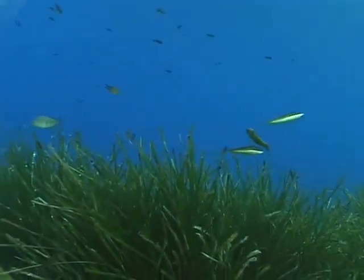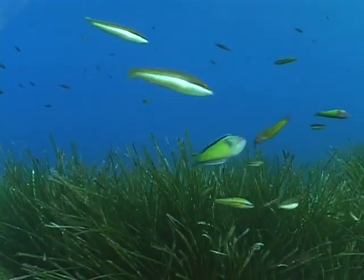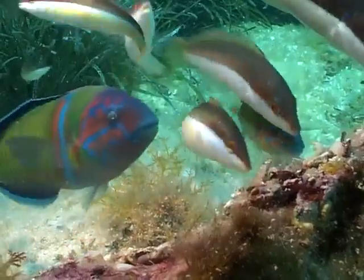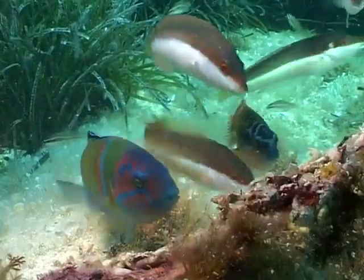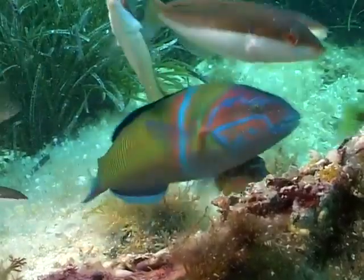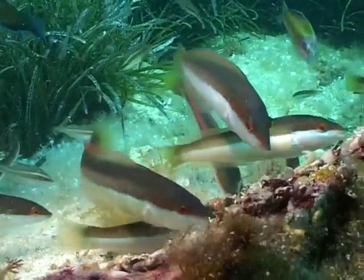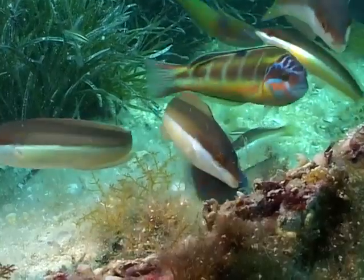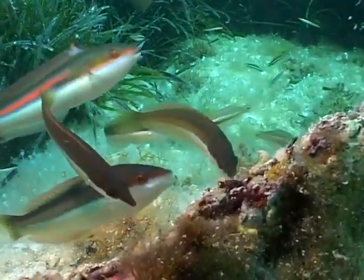In the shallows, among the Posidonia seagrass, there are schools of various types of rainbow wrasse. These rainbow wrasse are mostly females. Their feast is constantly interrupted by another colorful type of rainbow wrasse. The male rainbow wrasse, with a red stripe along its side, is here to make sure that the feast runs smoothly.